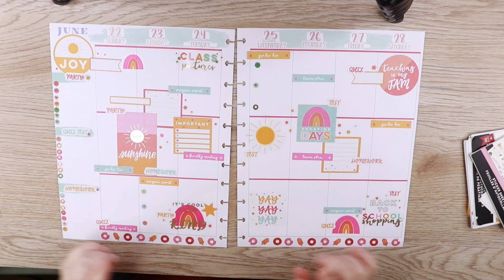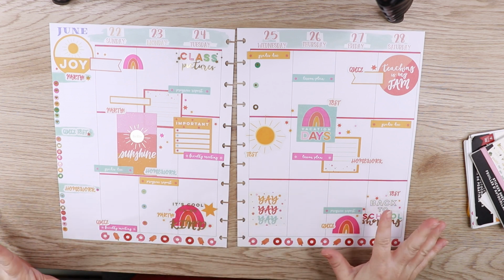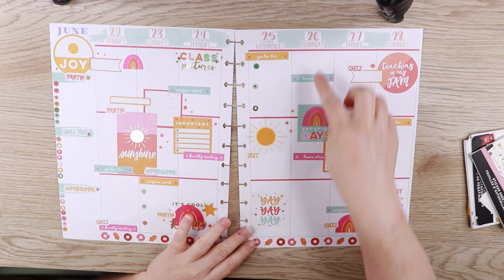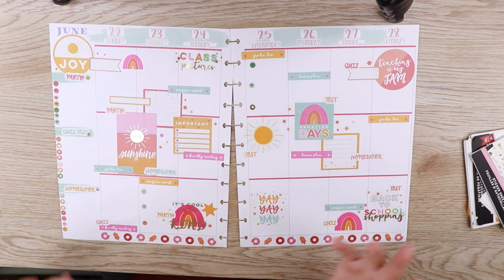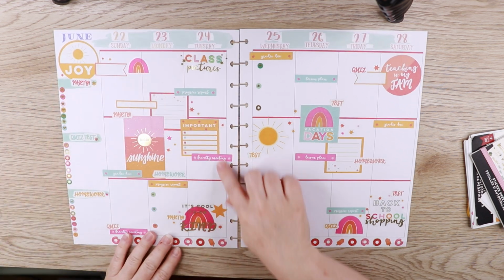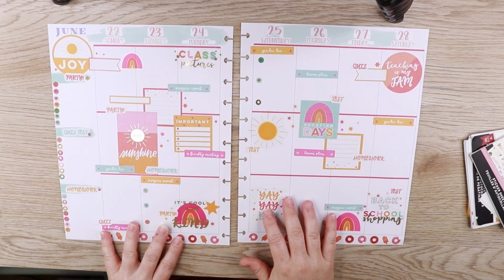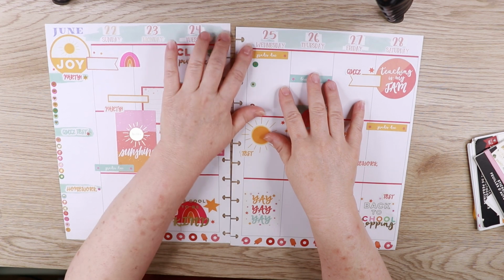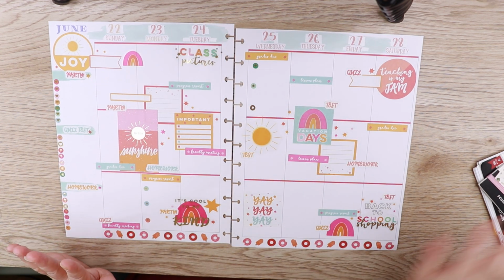I'm not sure where we were, but I did add some headings all over the place, just for color, and then sometimes to separate a box, because I like to have sections in here. Yeah, there's a lot of headings, but they do add color. The whole spread is actually really fun and colorful. I like it. So this is what we have for the declutter planner.